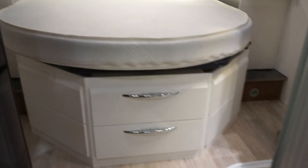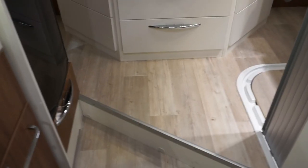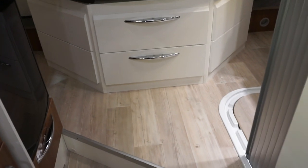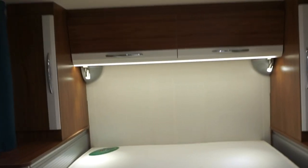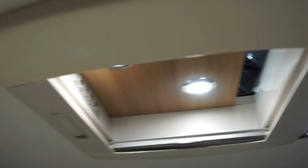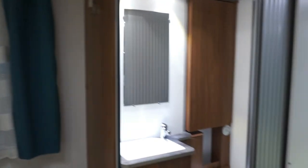That's easy enough to get into. Now, personally, I would like it more without the step in, but at that price, unfortunately, we're going to have to put it with the step, and also there's going to be a step at the other end as well. We'll see that in a short while. We've got hanging space at either side of the queen bed. And let's come in. We've got up there a skylight, and we've got windows at either side.